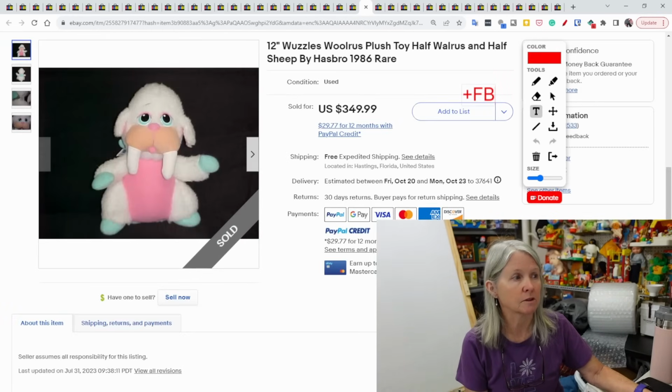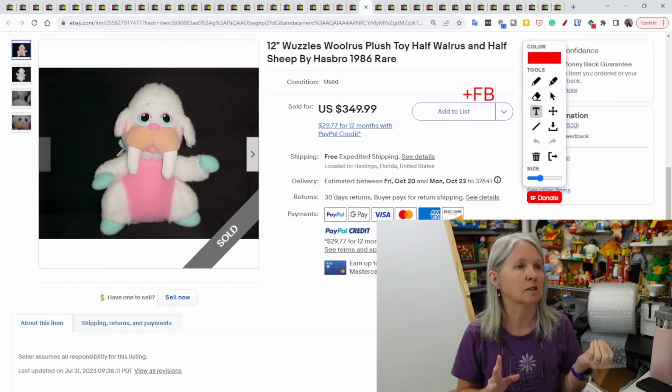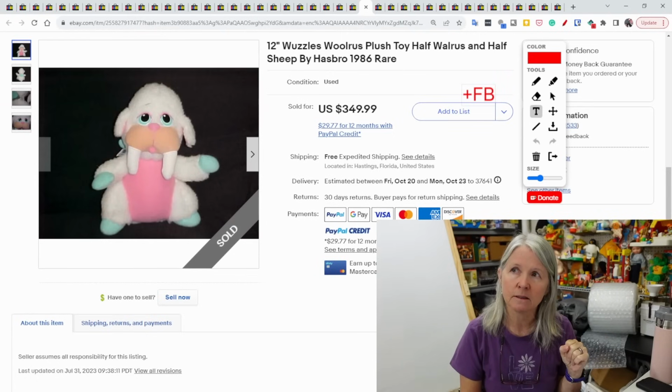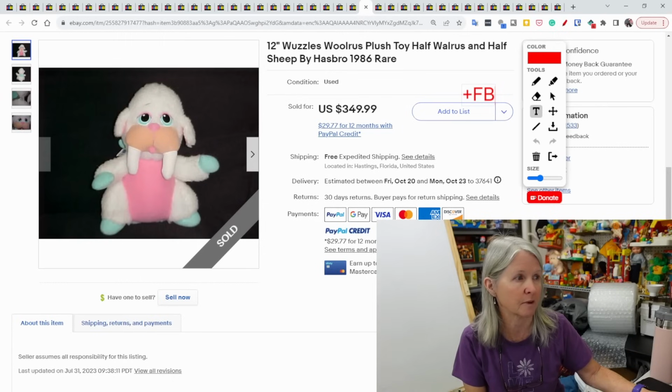Wuzzles. I find Wuzzles on occasion, but I've never found this one. This is Walrus. It's usually two animals combined in this Disney series. So this is half walrus, half sheep. A lot of times I find the elephant, I think he's an elephant with a bumblebee or a lion with a bumblebee. I find the elephant and the lion more often. They're also by Hasbro from the 1980s. This one sold for $349.99 with positive feedback.